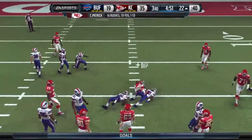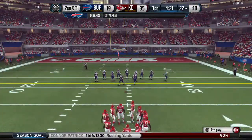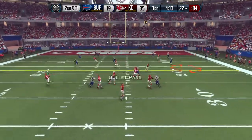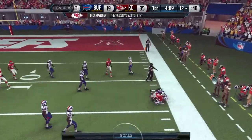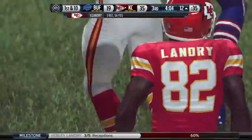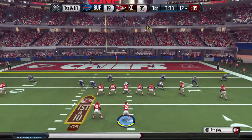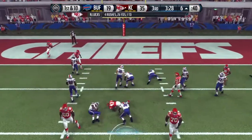Tackled down at the 22. He's now got 70-plus yards on the ground. The Bills defense brings in an extra member of the secondary. They'll go nickel. The Chiefs get a first down. The offense picks up another first down and extends this drive. They are, Jim. They're marching down the field, and I give all the credit to the offensive line. They are dominating the defense right now. That's a gain of 6.